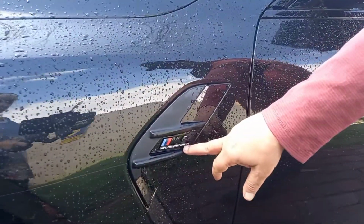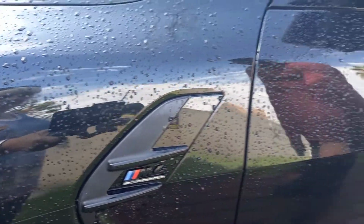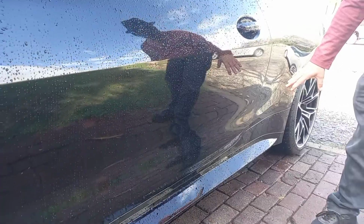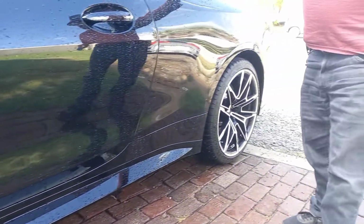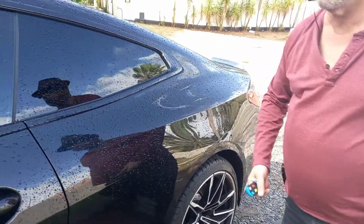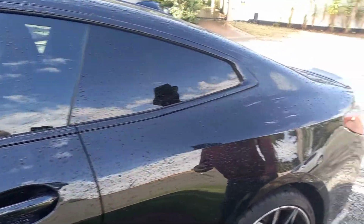M4 Competition badge over there, just in case you didn't realize what you're dealing with. And of course, you've got the body kit, the skirt. Look at that low skirt over there. It really gives the effect. The two-door 4 Series body shell, I don't have to say too much about that either, quite honestly. You know it, you've seen it, and it looks as mean as they come.